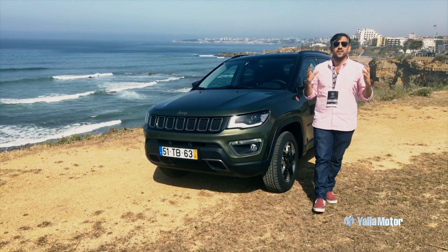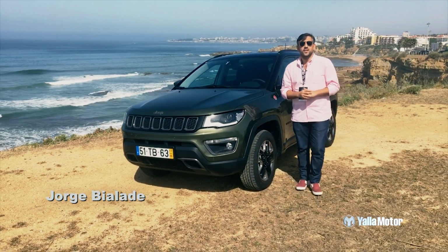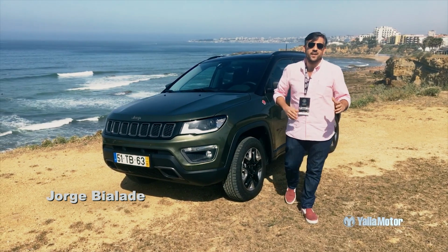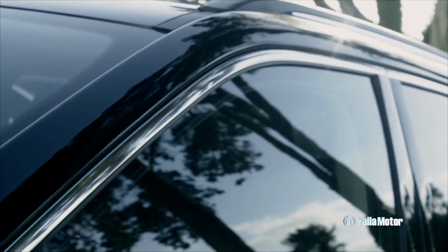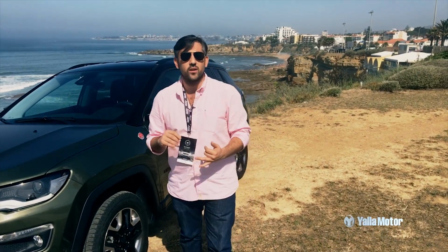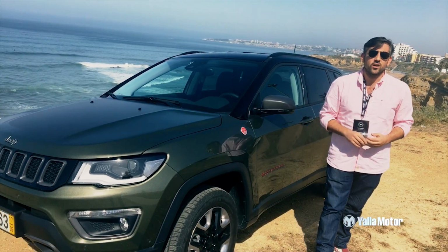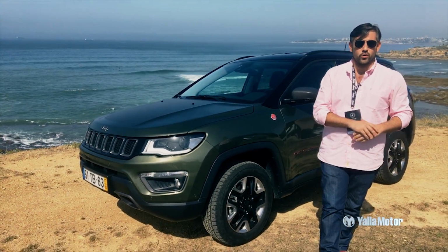What is the Jeep Compass overall? It's a car in the Jeep lineup that stands between the Renegade and the Cherokee, in the segment of the mid, let's say, compact SUVs, and is going against very tough rivals such as the Volkswagen Tiguan, the Honda CR-V, the Hyundai Tucson, and maybe on another level also the Range Rover Evoque.